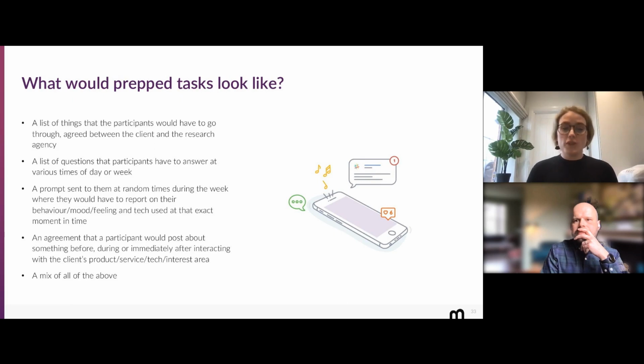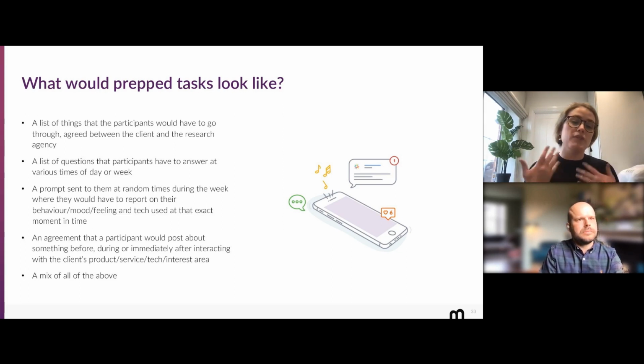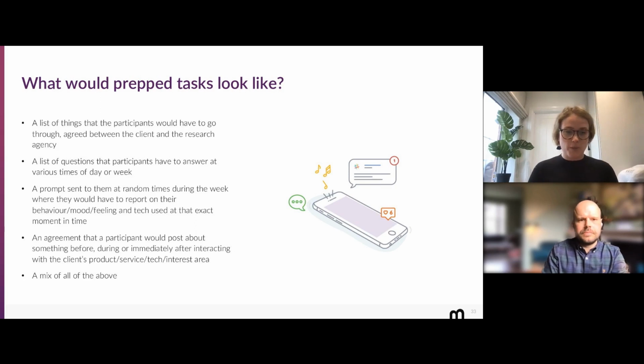So what would a prep task look like? It could just be a list of things. You can open the tool. It could be a list of things that I would have to go through, which ideally would have been agreed between client and the research agency beforehand. So when the researcher is prepping the participants, they've got a clear idea of what this homework will look like.